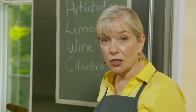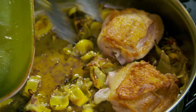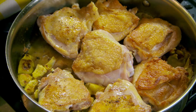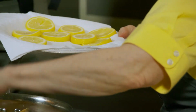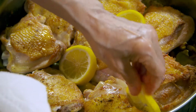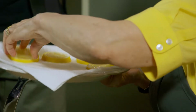And now I'm going to put all the chicken back in. It's going to be a little crowded, but it doesn't matter because we already browned the chicken. Now, see all those juices right there? Those have flavor, so those go in too. And finally, I'm going to tuck the lemons in between the chicken thighs. They will flavor the whole dish, give off more juice, add some salt.